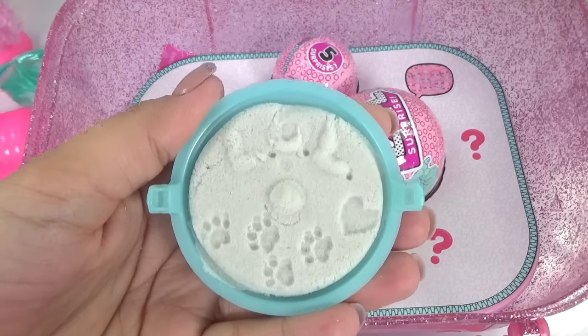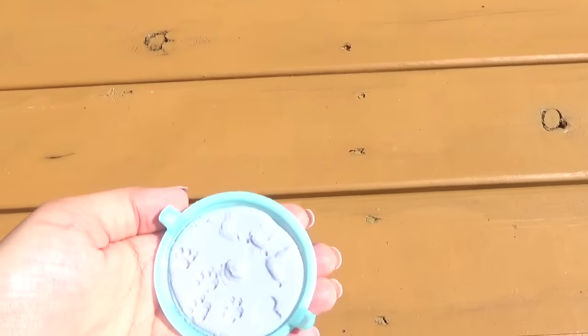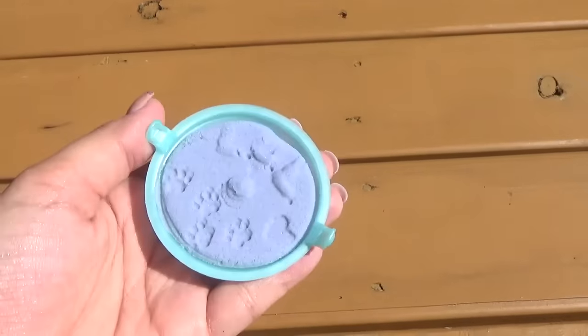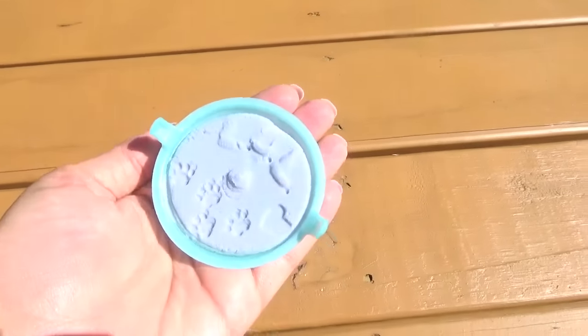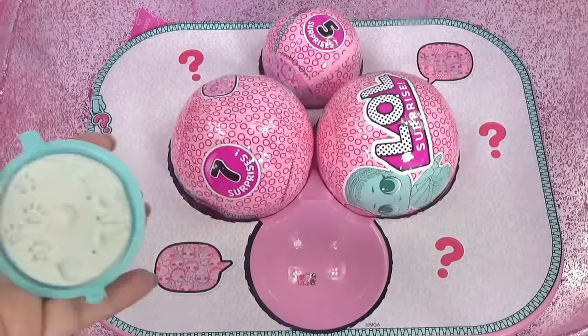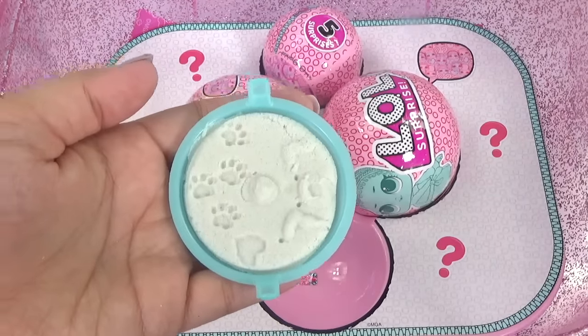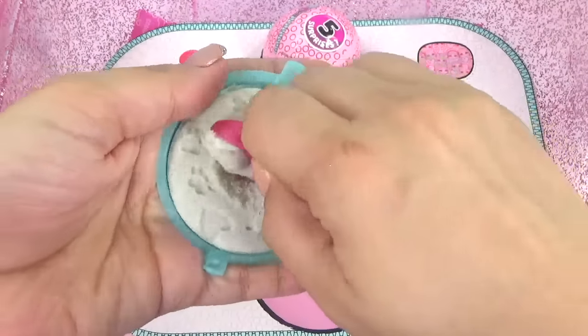Let's take a trip outside and see this color change. We have to get it in the sun. Here it is. What's the color change? Ooh, it turns blue. Or is that purple? Okay, I've got it out of the sun again. Let's get it back in the sun. And there it goes. It's blue, actually. And we're back from our little trip outdoors. Let's get into our sand and see what our special surprise is.